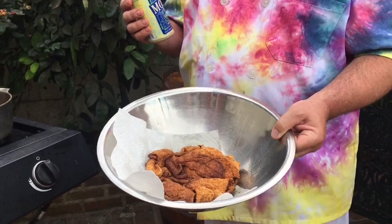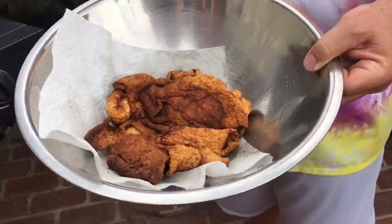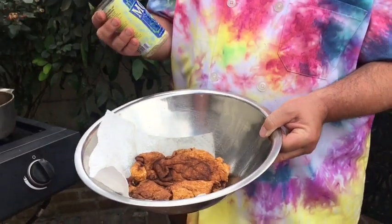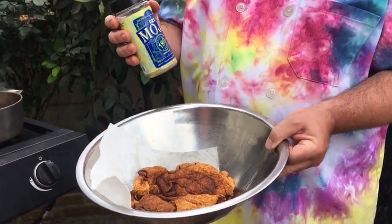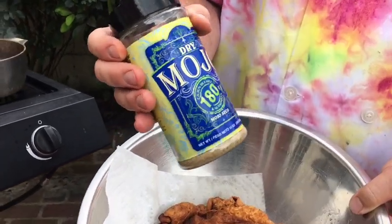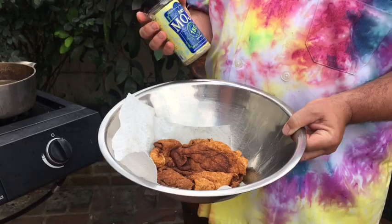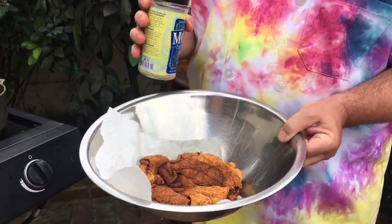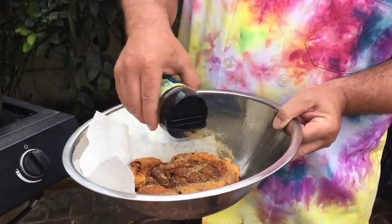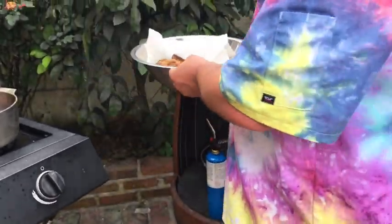Okay, so we got them out of the grease. They kind of form one big one. We'll break them up on the inside, but they're crispy and nice and hard. And what we've got to do now is season them while they're still hot. A little grease on them. I like this one. This is from the people at Cajun 180. It's dry mojo, and it's got a little citrus to it and some pepper, and it's delicious. It's good stuff. So we're gonna season it with that and let that sit for a minute.